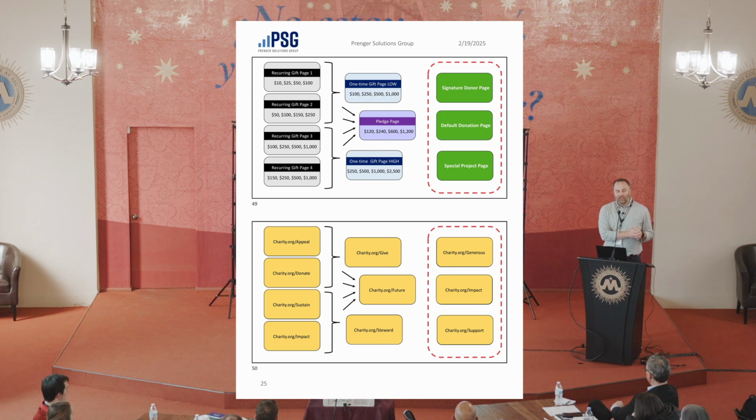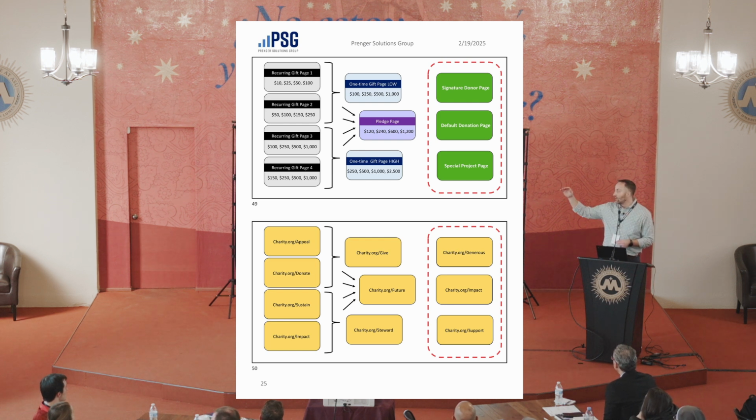If you work with PSG, or even if you don't, or you attend any of our training sessions, this is what we will set up for you for your donation pages. What you have on the left side is the initial page that your donor is going to go to. We're going to invite them onto this donation page, and it's going to be a recurring gift page. Would you like to make a recurring gift to this organization? And it's going to go from low to high, right?